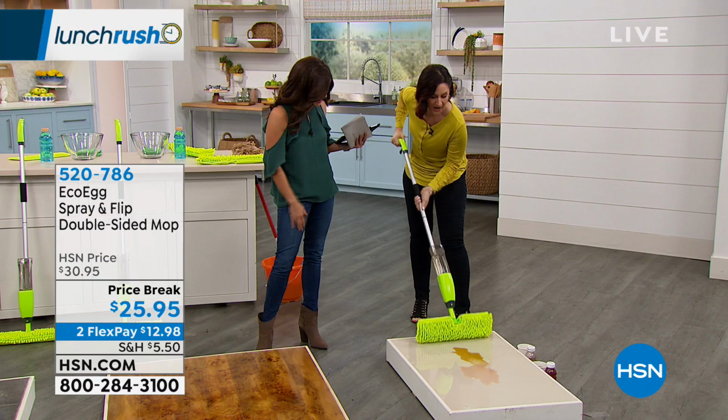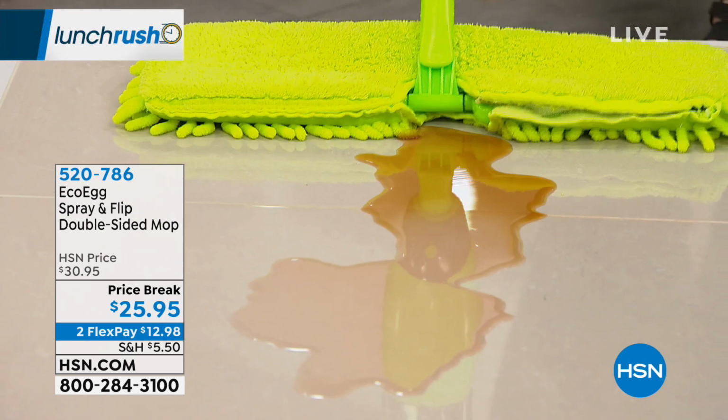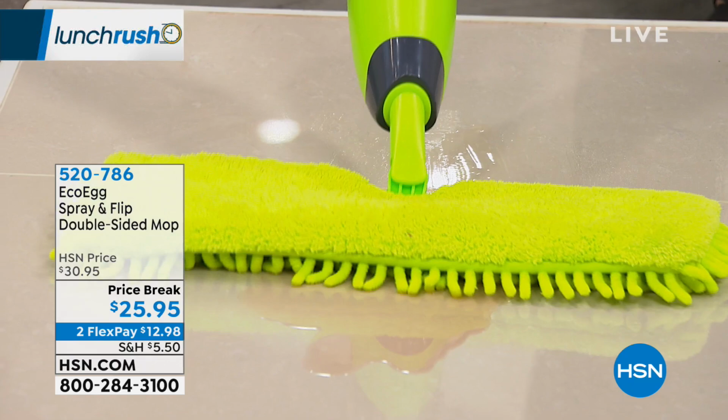We're gonna use those thirsty microfiber fingers, and watch as it does this, it almost soaks it in. Look at how it can turn. Wow, the maneuverability, it soaks it in before I even get to it. Do you see how it's soaking it up?